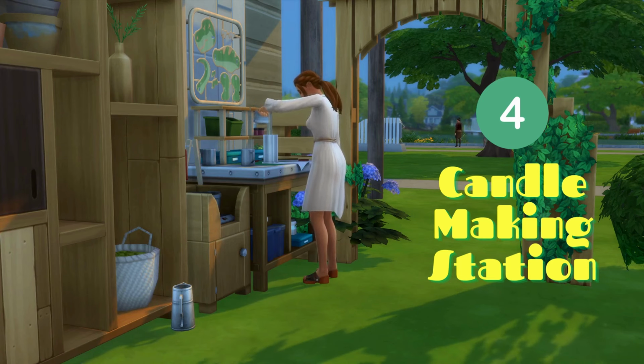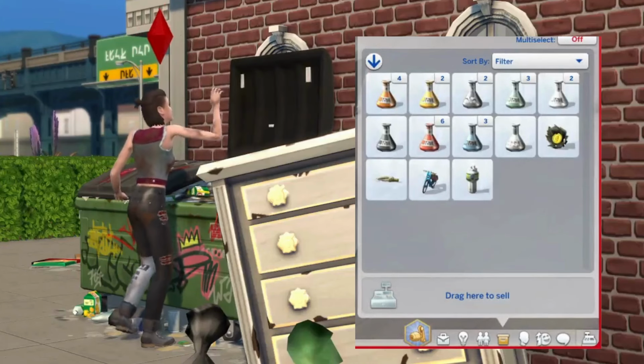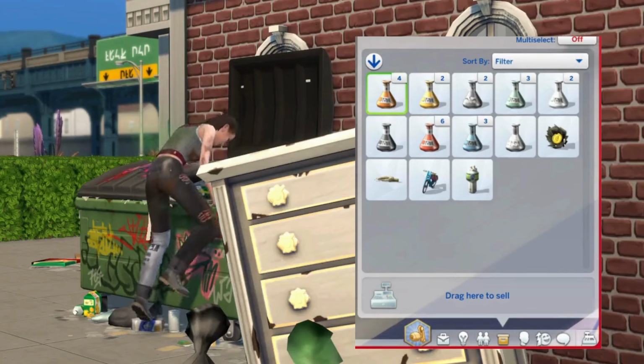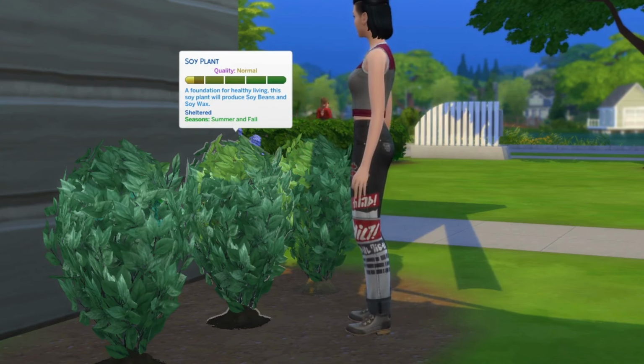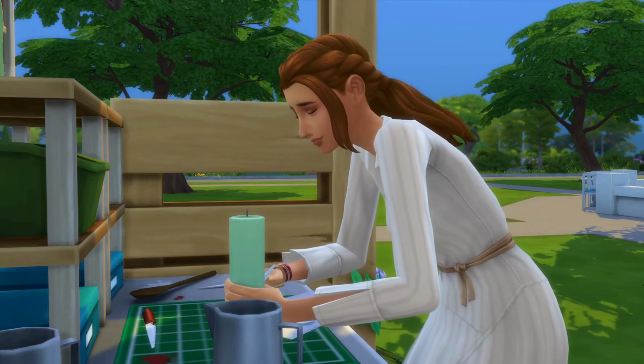Next up is the candle making station. If you have this pack, you know how easy it is to get dye and beeswax, and you can easily find bushes around the neighbourhoods growing soy wax. So all of the components for making candles can be found for free really easily, and the item itself isn't expensive either.